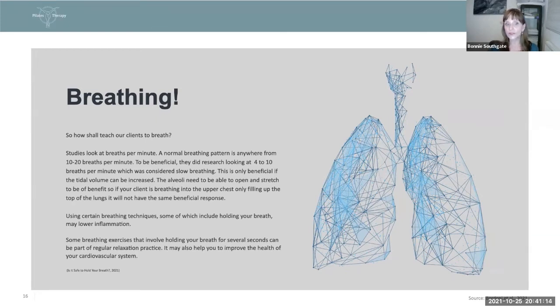You know, so the research is out there saying that the slower you take it down, really almost the better it is. But they say this is only beneficial if the tidal volume can be increased. And the tidal volume is when the diaphragm allows the air into the bottom of the lungs. So if you slowed your breath down, but it was still up top here, you wouldn't get the benefits that you do when you get that big rib cage moving, and that allows that tidal volume to be bigger. So the alveoli are bits at the bottom of the lungs. They need to be able to open and stretch to get all these big benefits from your breathing that you do. So everything you do in your hypopressives is perfect.